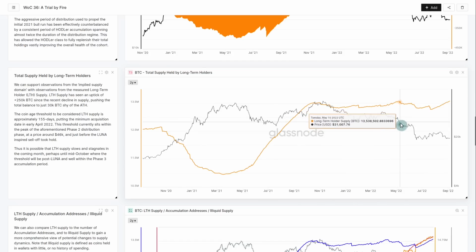But we know that after Luna, in about a month's time, and then following that, the sell-off down to 20K, this was a period of large-scale accumulation. We saw lots of investors buying that dip, seeing the flush out, the forced selling, and actually stacking sats during that time. So it would not surprise me, even though we're at an all-time high right now, that this metric will start to soften out as we come down this curve. But then in about a month's time, I would not be surprised if it starts ripping higher again.